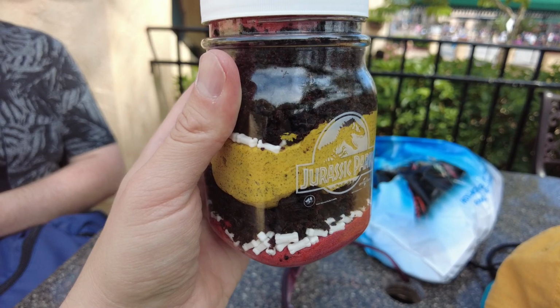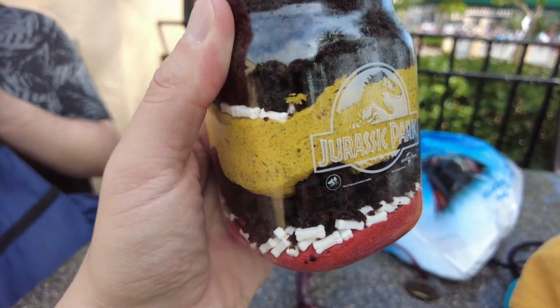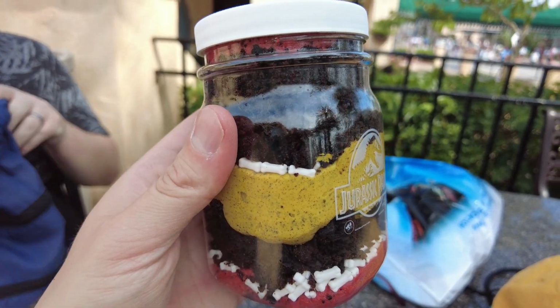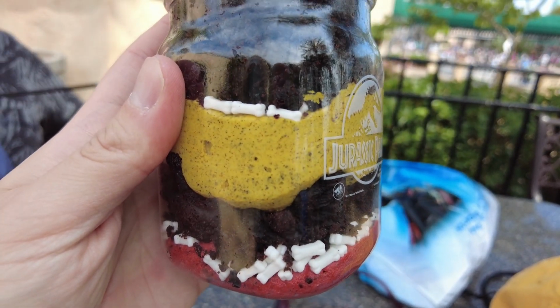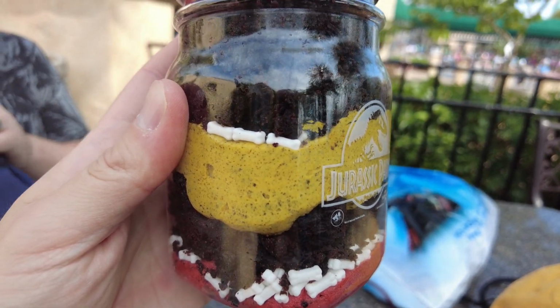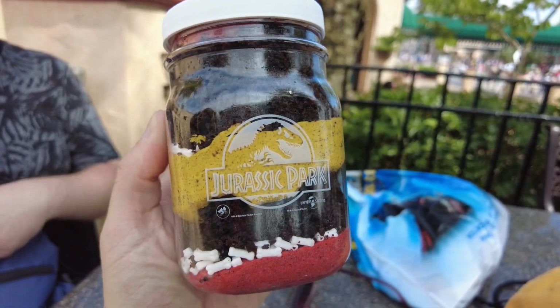Here's a better look at our snack we picked up today. Like I said, this was $12, so it was pretty expensive. I obviously do get to keep the cup, which is kind of the reason why I bought it. But it looks like it's layers of the earth. Got some little candy bones in there. The little middle part, I don't know what flavor that is. It does look like curry, which is kind of funny to me. I would assume this is gonna be a red velvet, but I think this looks pretty good.